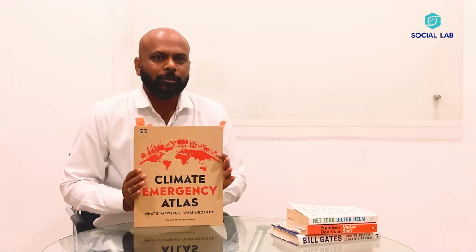Today, we would be reviewing Climate Emergency Atlas: What's Happening, What We Can Do. This book is different from previous books that we have reviewed in the sense that it is in an infographic format. This book has tried to unpack complex climate change data and represent it in an easy to understand and visually appealing way. This book can definitely act as a primer to those of us who really want to understand climate change in detail.